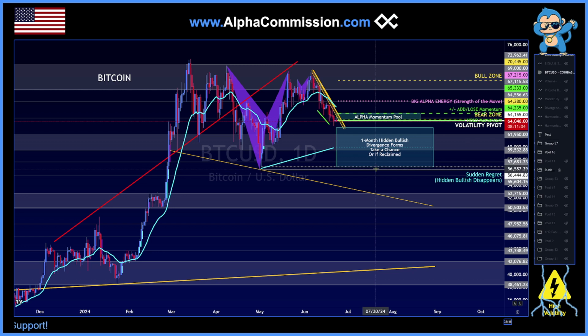Guys, if we do lose that level, then perhaps some sudden regret will kick in. And if we do take out this low, there's a good chance that we could fall even further, perhaps to the low 50s. And then if we lose that, there is the possibility that we could come down and check back into this 40K area. And so that could be quite a dicey trip.